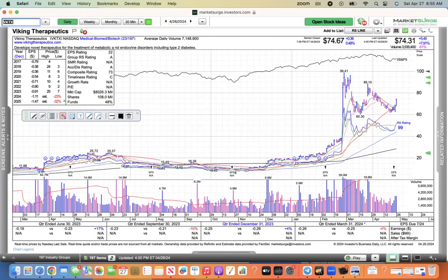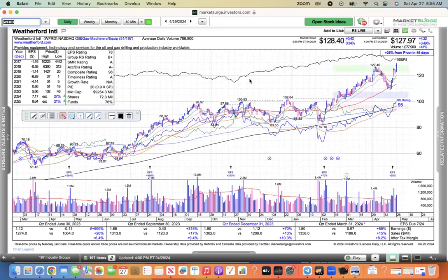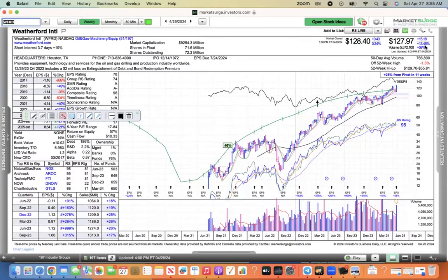Last group is Weatherford, and the oil stocks. Just got to point it out, broke out of a base, pulled back to the 50, found support, had strong earnings. Yeah, I like Weatherford a lot. If I'm going to buy an oil and gas stock, yeah. It was up 13.5% last week. Thank you very much. And you can see the earnings line just gradually heading due north.